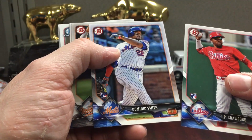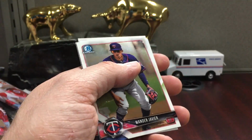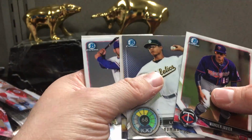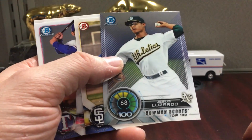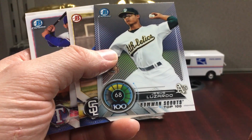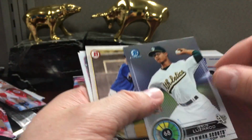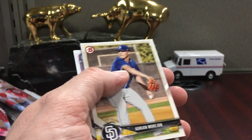J.P. Crawford, not doing that great. Dominic Smith's in AAA. This kid's got some promise, though. They traded for him from the Nationals, I think. But Jesus Luzardo, go to his prospect page and check out his numbers so far this year.